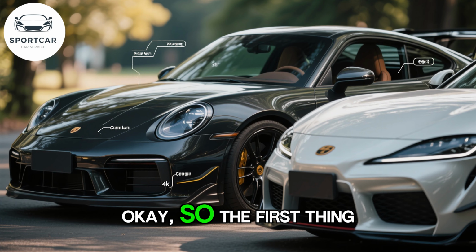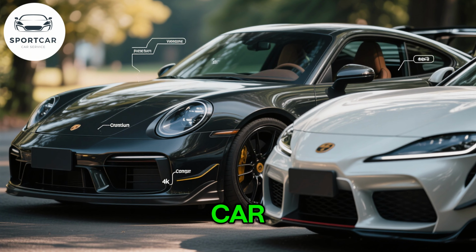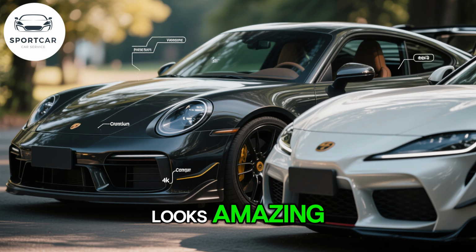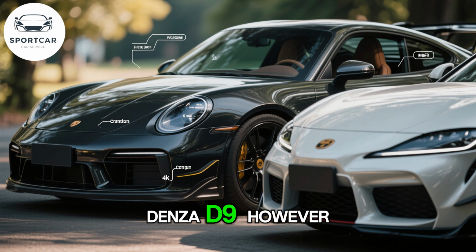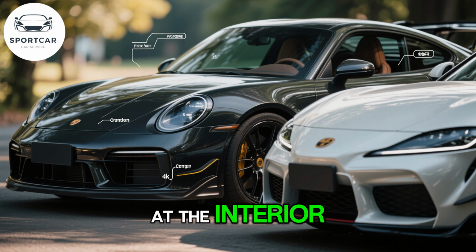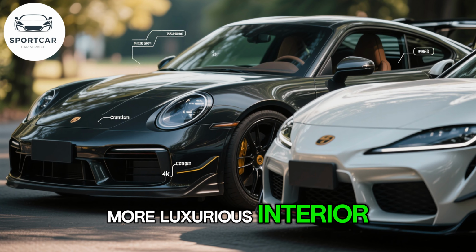Okay, so the first thing that I want to talk about is the overall design and the look of the car. The design of the GAC looks amazing. It looks more futuristic, and I would say it looks more high-end than the Denza D9. However, if you take a look at the interior, which I think is where it matters most, the D9 actually has a more luxurious interior.